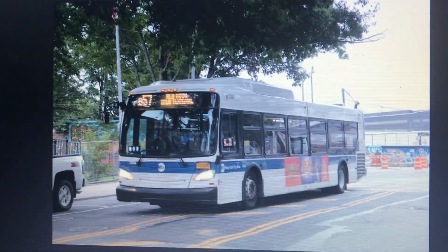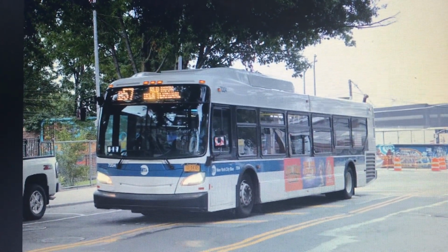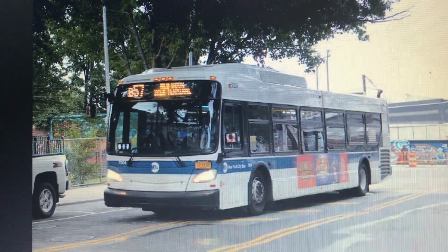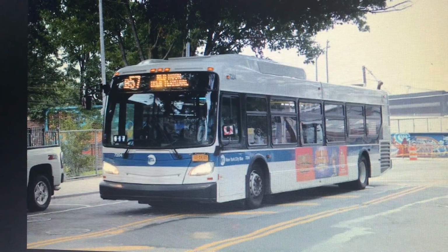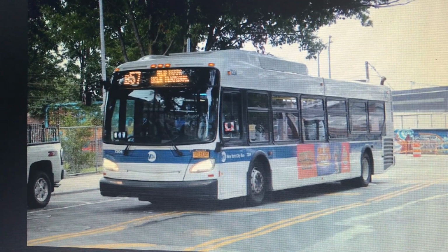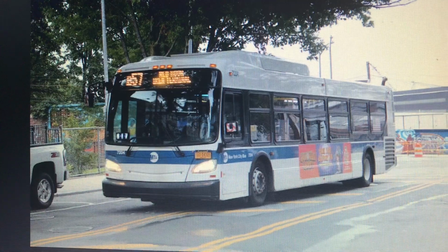This is B57 to Red Hook Ikea Terminal. Next stop, Flushing Avenue and 61st Street. This stop is Flushing Avenue and 61st Street. Next stop, Flushing Avenue and 58th Drive. This stop is Flushing Avenue and 58th Drive.